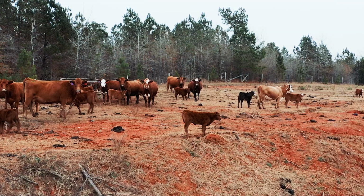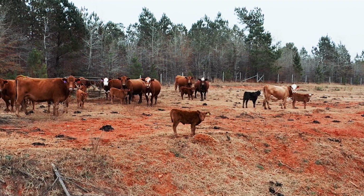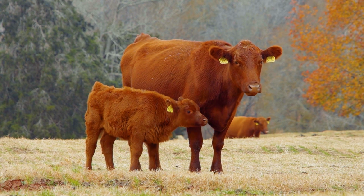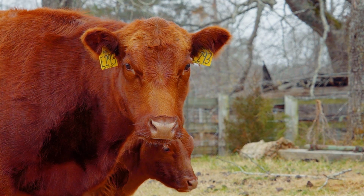In 2003, I had a friend of mine ask me about going in with him on a Red Angus donor, and that was when I got my start with Red Angus. After that, I realized how much they had to offer us in the Southeast. Moderate, docile, the disposition's a whole lot better. They're more heat tolerant. Flies don't bother them near as bad as they do the black cattle.